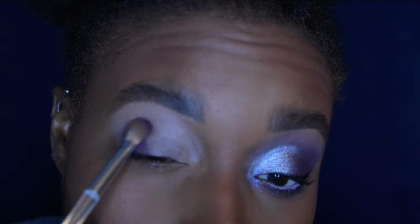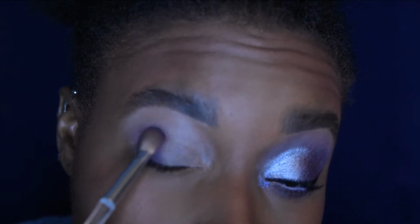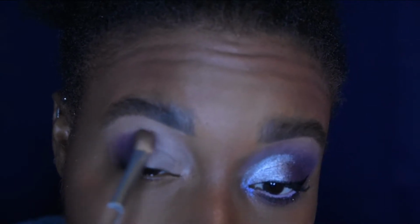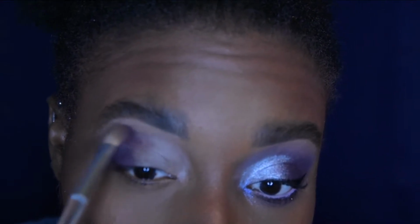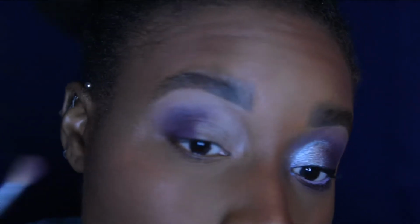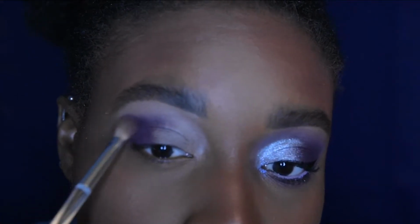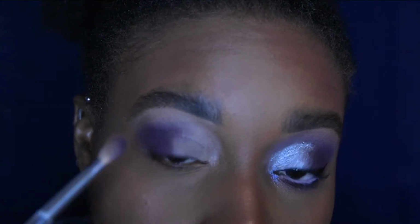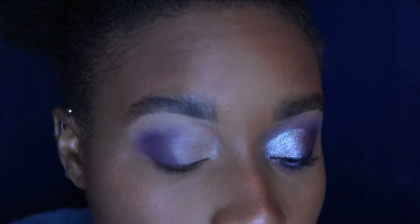And yeah, so we're just going to take the time to really pack this on this outer V and slightly blend her out. I say slightly because we'll be blending her out in just a minute with another shade, and you don't want this to blend out too much.